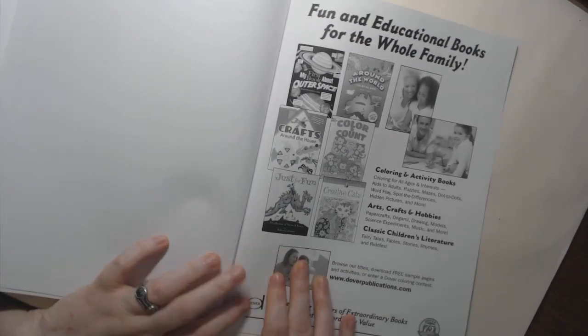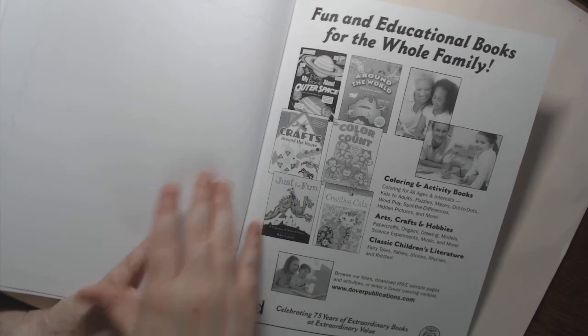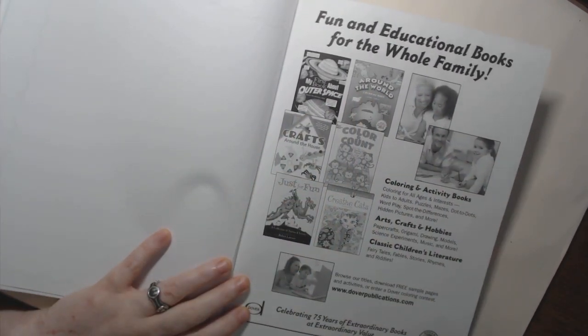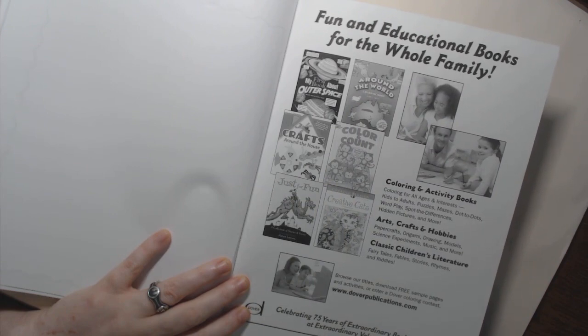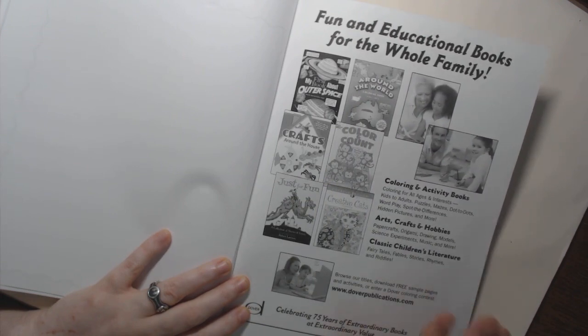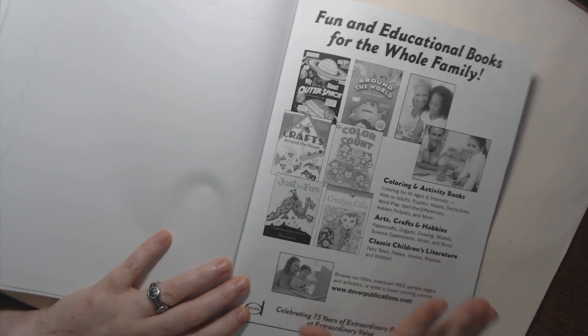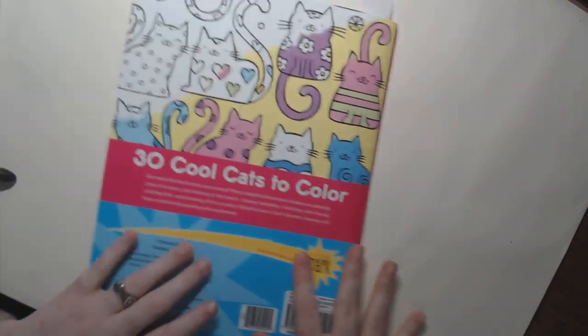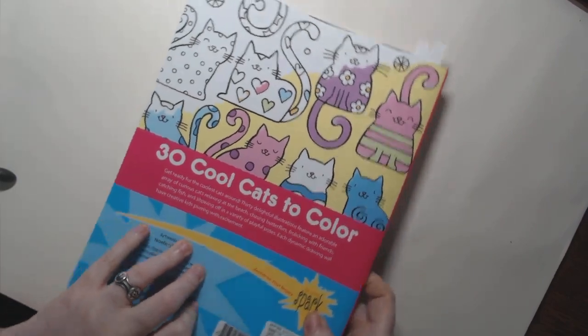Here's the back page. It talks a little bit about Dover Publications, shows some of the different books they have, not just coloring activity books, but they've got regular literature books or crafts and hobbies type books. So they've got a whole variety of things that you can get involved with and distract you even more. And give Amazon more things to show you.